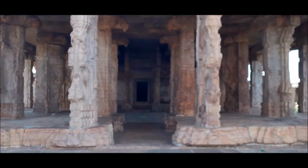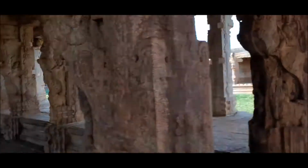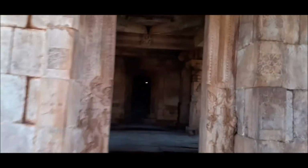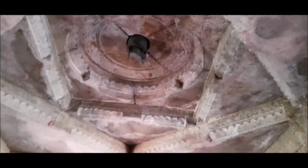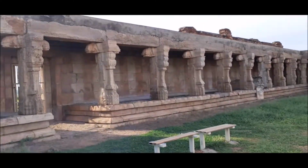This is the front hall or Pradhan Mandap. Similar to the Ranganayakulu temple, all the pillars are with carvings. Beautifully carved indeed. And this is the inner mandap, inner hall. A nice ceiling. This is the inner sanctum. As you may know, the idol or statue may be preserved by the ASI.